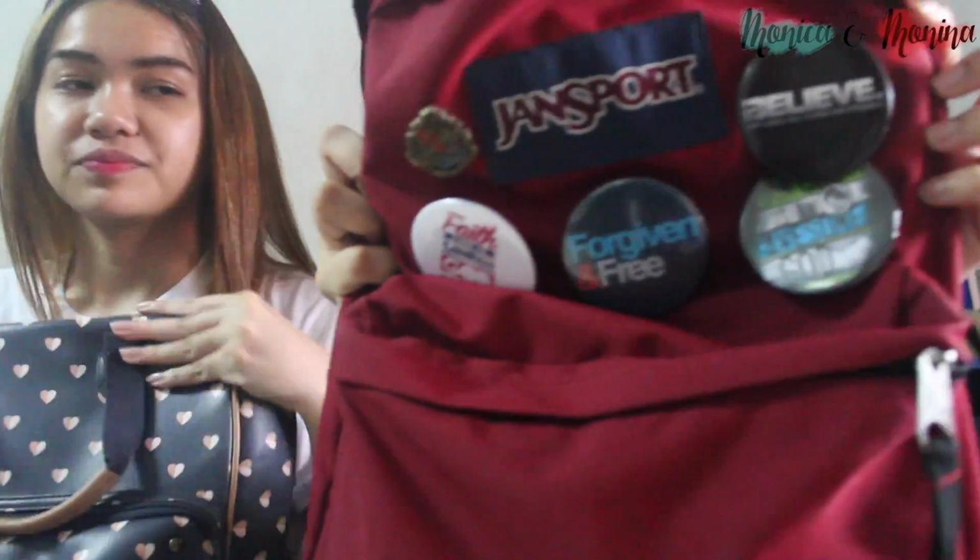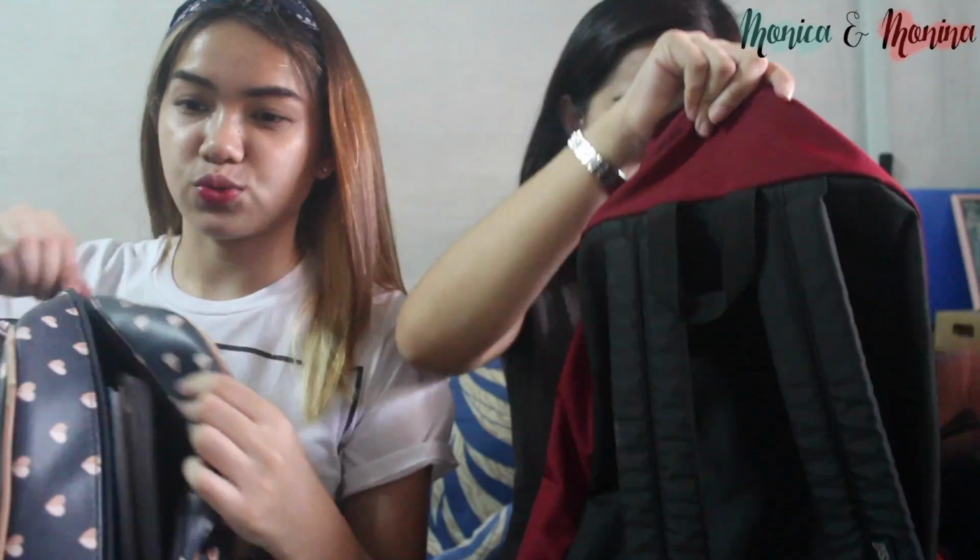So this is my bag. I got this from my cousin and my tita. And I have a lot of beans here. Cute beans. Okay, so first is the main compartment. We'll go through the main compartment. We'll just take turns so that this will be fast.